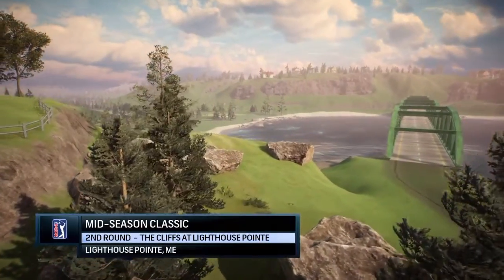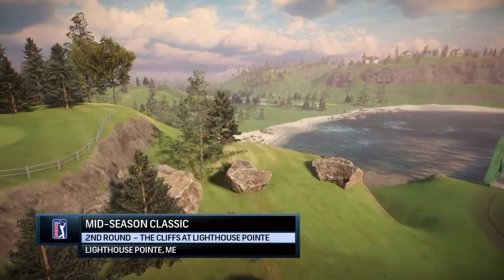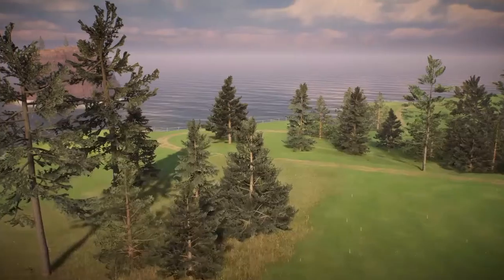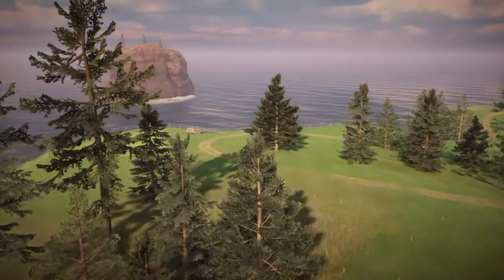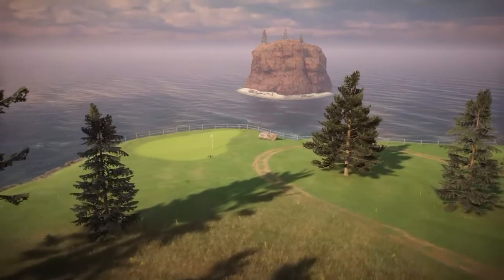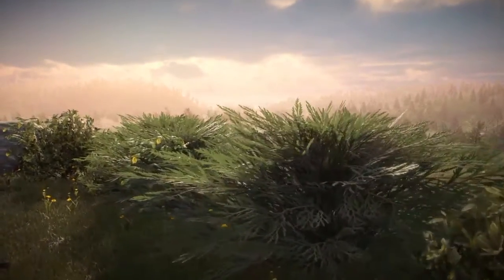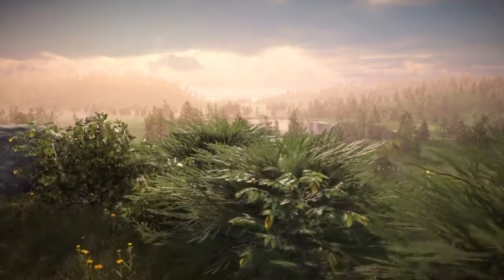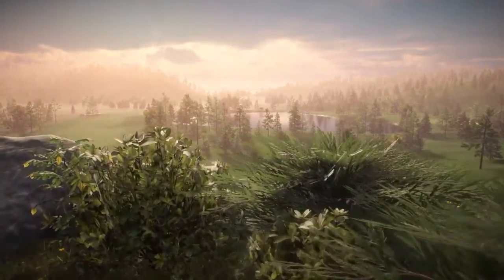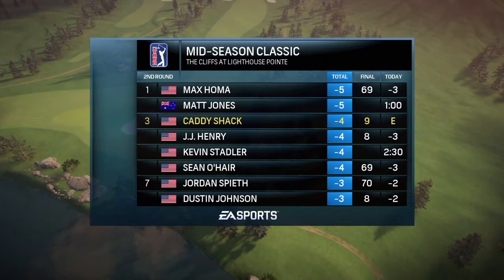Hello again and welcome. Rich Lerner alongside my colleague Frank Nabilo here today calling the action from the cliffs at Lighthouse Point. And Frank, this course features some breathtaking scenery. It certainly does, Rich. Changes of elevation and it's in phenomenal shape. We've got to send our thanks out to the superintendent, Peyton Duncan, who's got the course exactly primed. You should enjoy the views. Take your camera as well. This is very scenic up in New England.